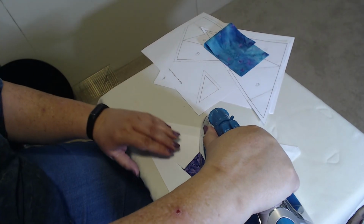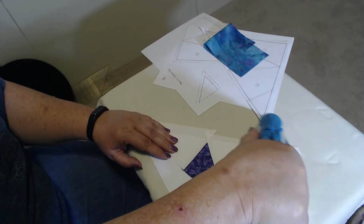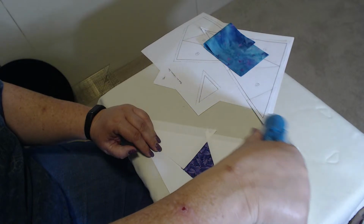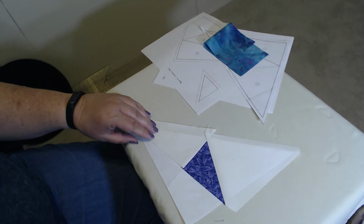This is not how I would normally do this if I was doing a bunch of them. It's just the camera's in the way, but it's the only way to have it here where you guys can see really well. Okay, so that's piece number 3.